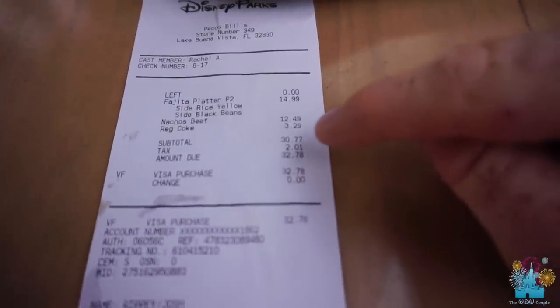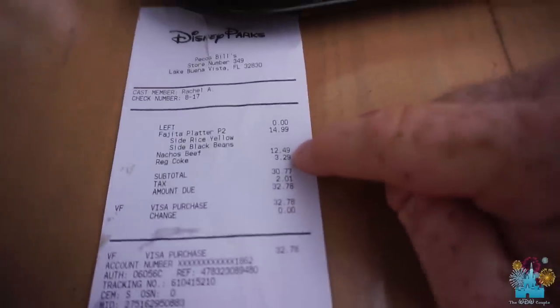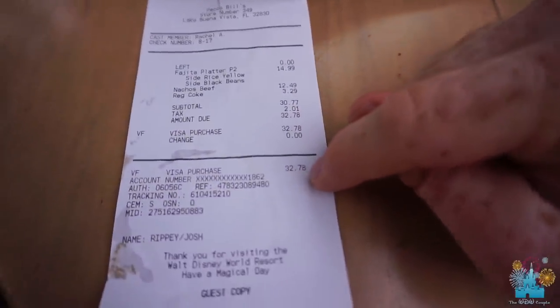But for two people, we got the fajita platter and the beef nachos. $14.99, $12.49, and $3.29 for the Coke, so total was like $32.78. Typically, this is a place where we would just get the fajita platter and split it, and then it's like $15 for the two of us, so I think that's a very good deal.